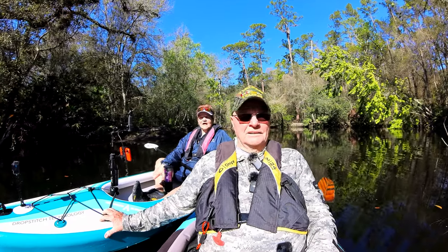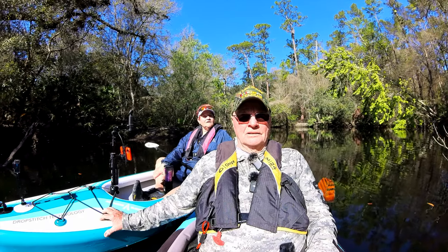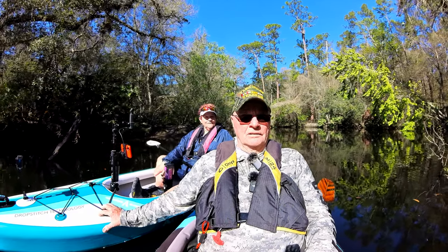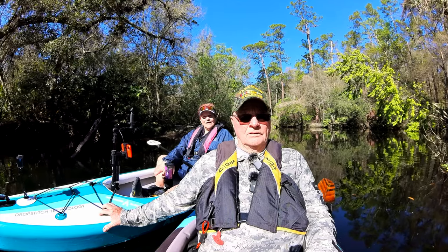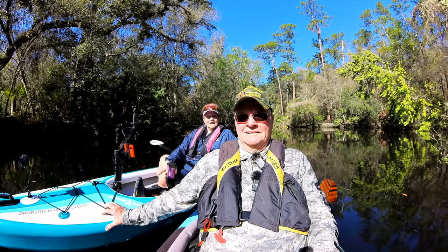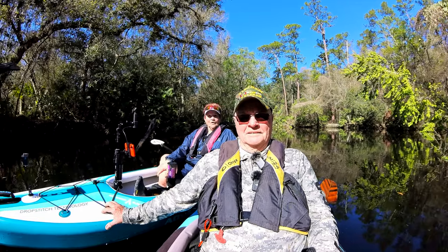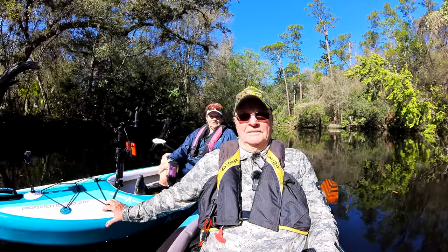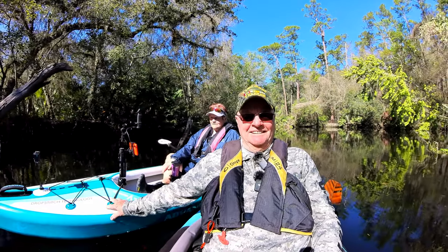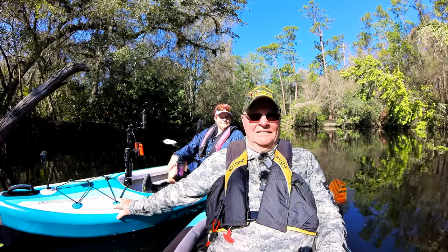Well, I find that it's a little slower than the 14-footer, but it maneuvers real well, takes current turns tightly. Overall, it's awesome. I love it. I don't know what else to say about it. It's great. Any girl can use that.